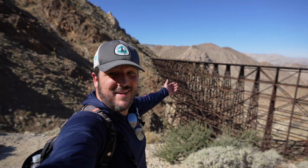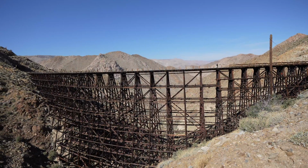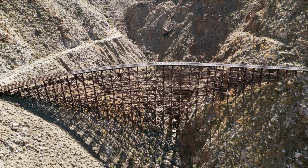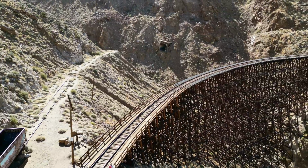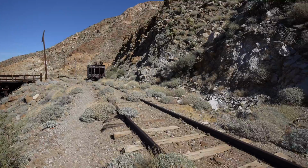Well, we have officially made it to the Goat Canyon Trestle. Feels pretty cool to be back here after 12 years, even though that is not a fun hike. The trestle is over 600 feet long and over 200 feet tall. It's an engineering marvel, and it's even more impressive when you see it in real life, as it doesn't seem real and it's so big.